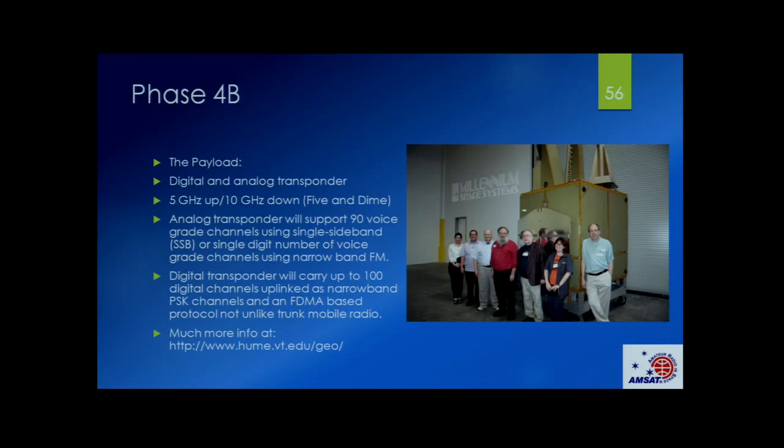This is right out of, I have to be very careful what I say on this, so this is right out of Bob's slides that are up on the VT website. I would encourage everybody to jot that address at the bottom down: www.hume.vt.edu/geo. There's a lot of stuff put up there if you're interested in the project that goes into a lot greater detail than I can.